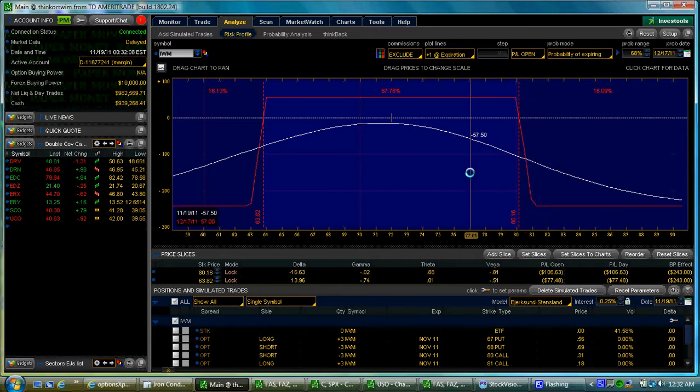You can always try and roll out, or you can buy it back before it gets that bad. There's a lot of different procedures that you might want to try, or just take your luck and hope for the best.